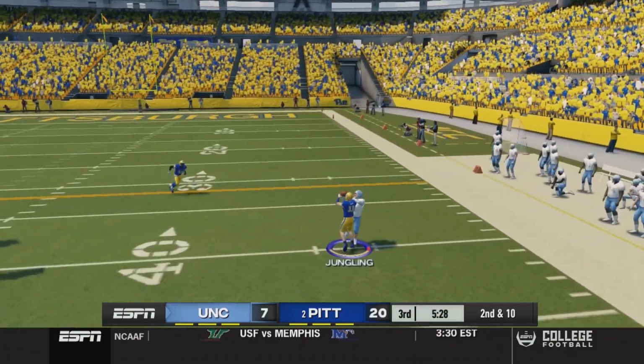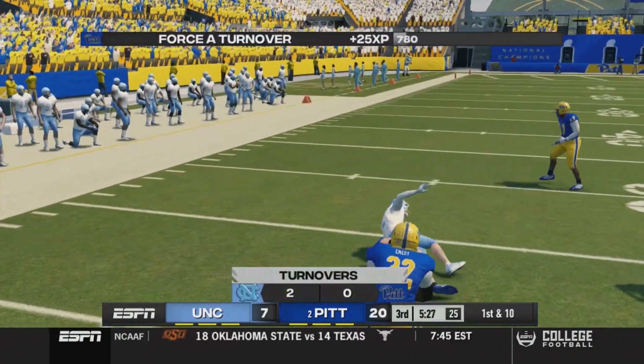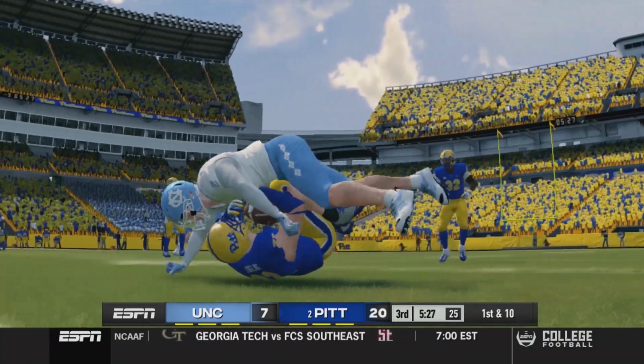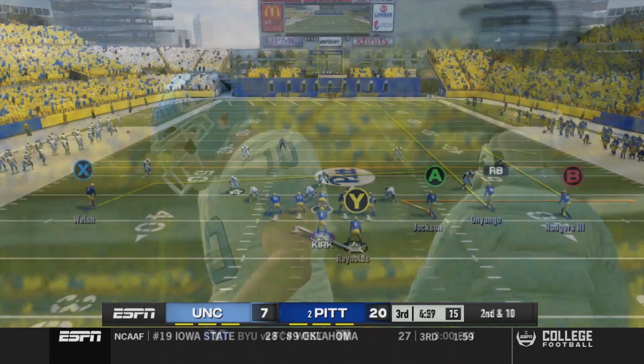Plenty of time for Kimbrough. Looks out wide. That's intercepted. That's Brian Youngling, the redshirt sophomore, playing out wide in place of the injured Damian Vector, who still has not returned, and he has been ruled out of this contest. He will not return. Youngling taking his spot admirably.